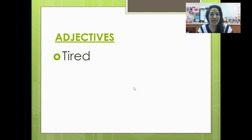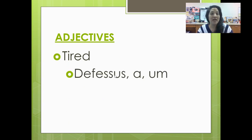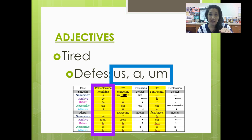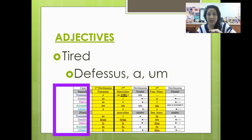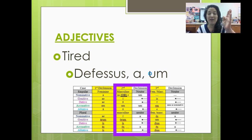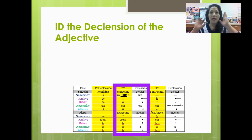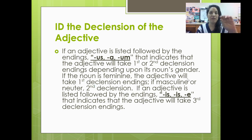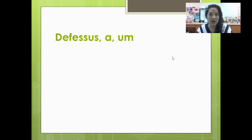Now, how do we make the adjective match that? So the adjective meaning tired is defessus, defessa. This us, a tells us that this adjective will either take endings from the first declension, if the noun is feminine, or second declension, if the noun that it's describing is masculine or neuter. So, when looking at defessus, defessa, we see the us, a. That tells me that the endings are going to come from either first declension if the noun is feminine, then my adjective will also have endings from that first declension. Or if my adjective's dictionary listing ends in us, and the noun is masculine or neuter, I'm going to take endings from the second declension, not both, one or the other.